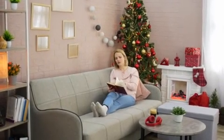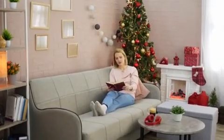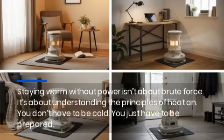They had a cold house. I had a layered system of efficient heat management. Staying warm without power isn't about brute force. It's about understanding the principles of heating. You don't have to be cold. You just have to be prepared.